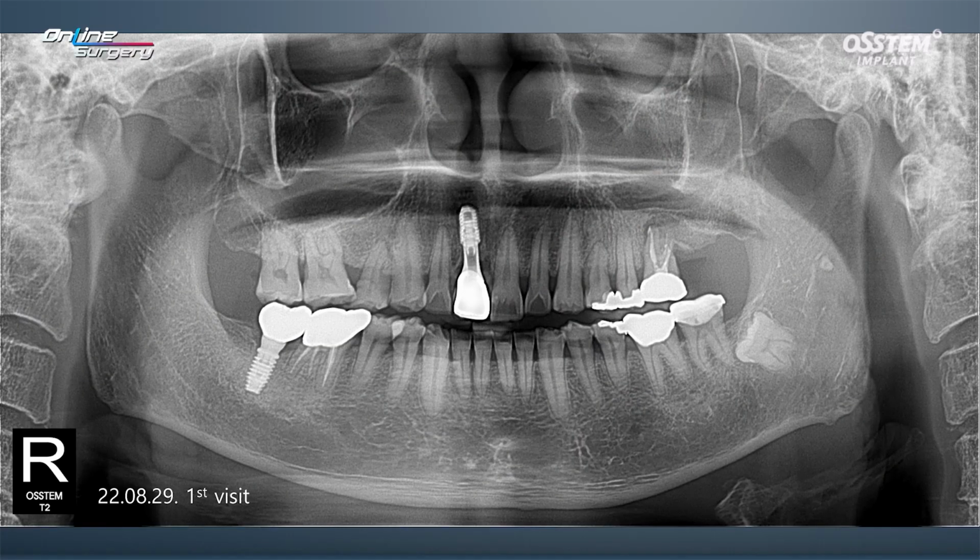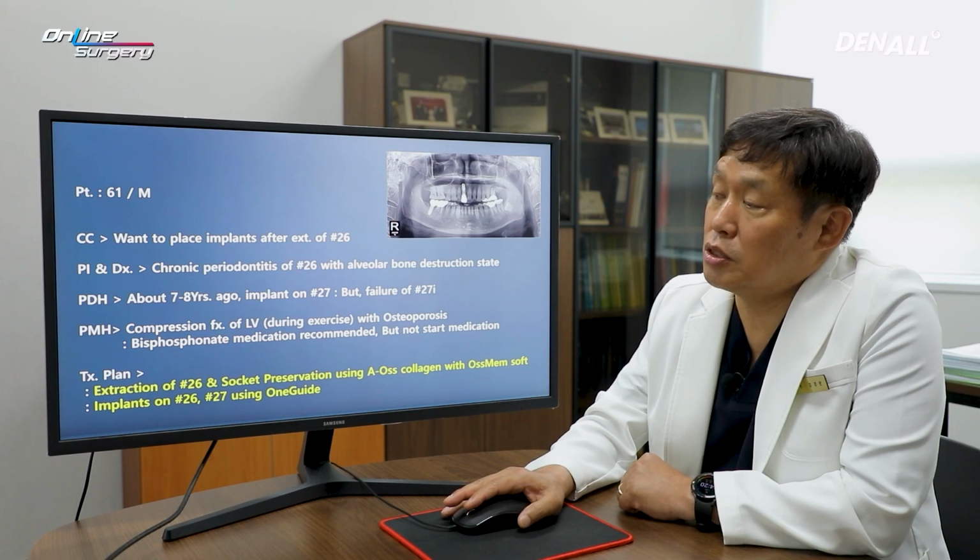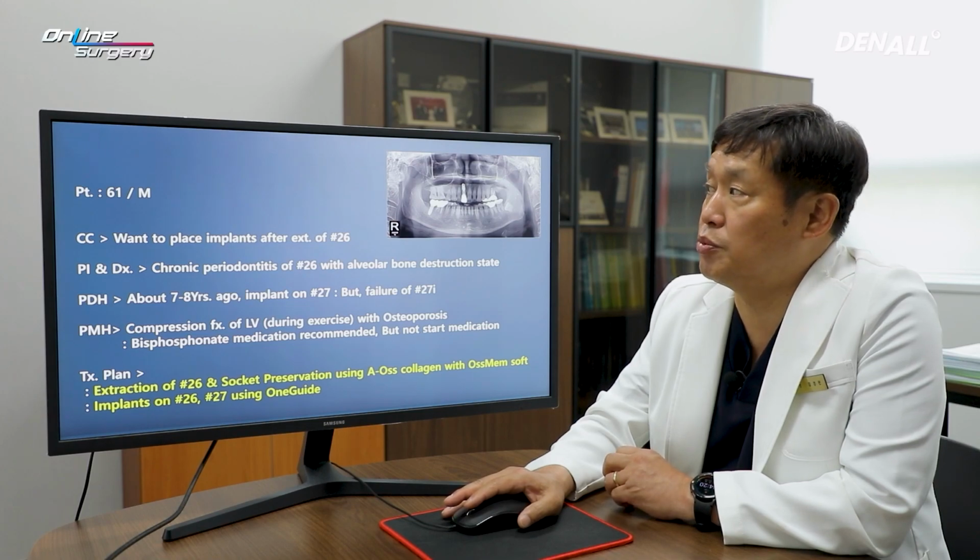This is the patient of the day. The patient is a 61-year-old male, and in number 26 there was gingival swelling and pain, as well as mobility. After extraction of number 26, the patient wanted implant placement. You can see that there's periodontitis and severe alveolar bone destruction.